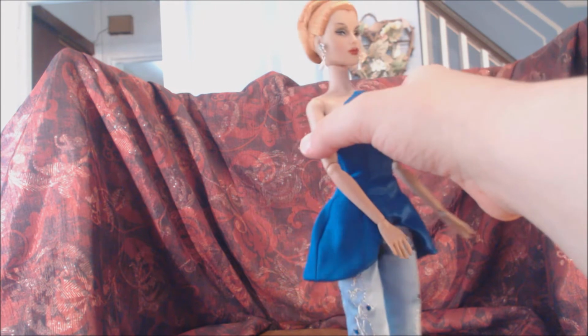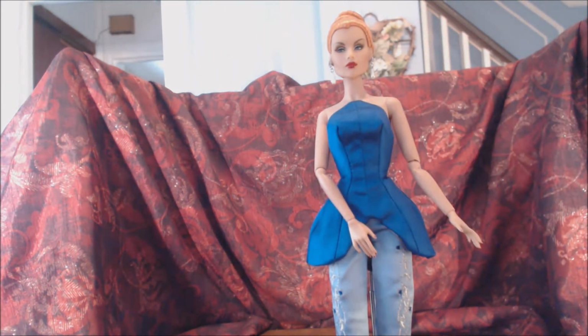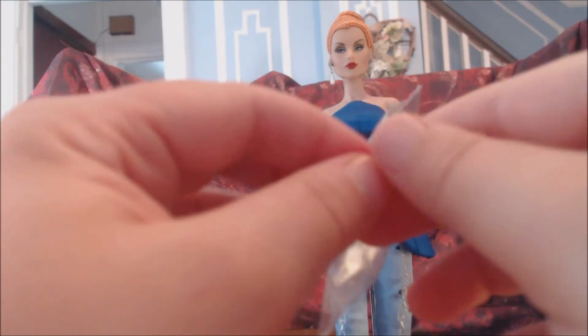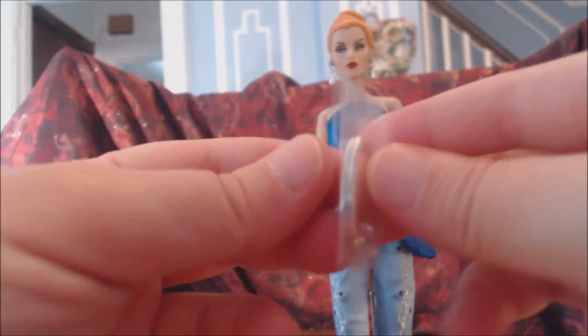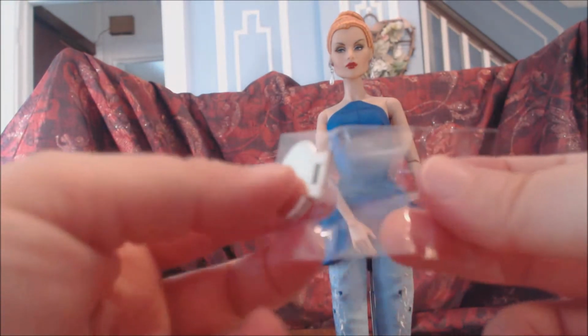But I did want to show you again, like the other pieces, this also comes with a makeup set. And I'm pretty sure I'm not going to open all the pieces again. If you want to see what all the pieces look like, you can go ahead and check out my previous reviews of Evelyn and Constance. If you just go to my videos, you'll see that they're the newest ones.